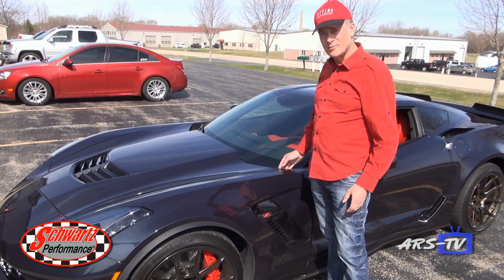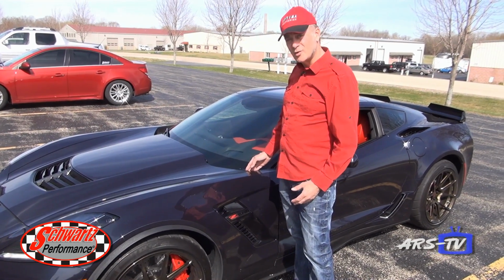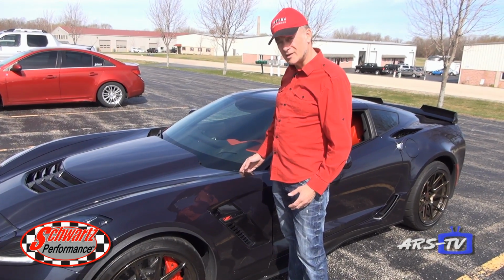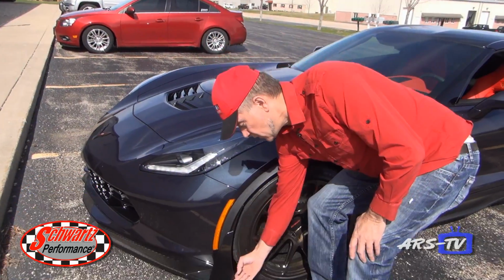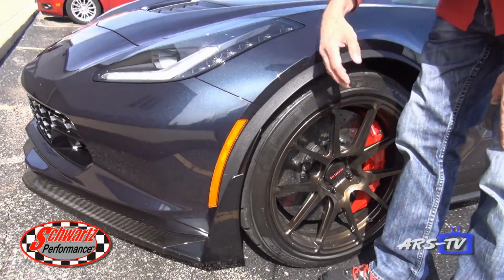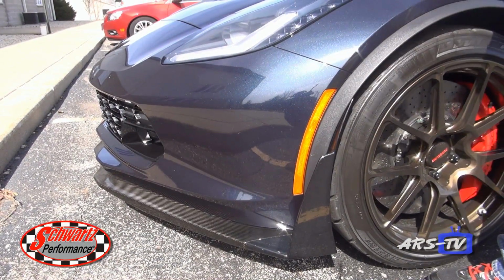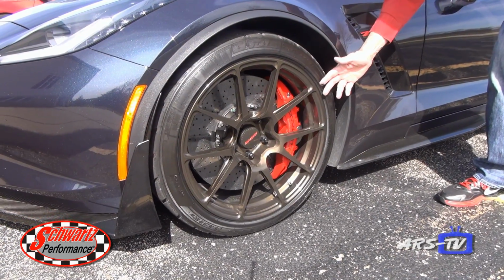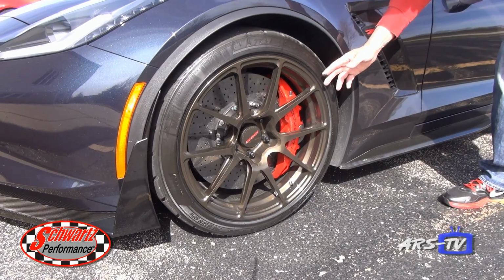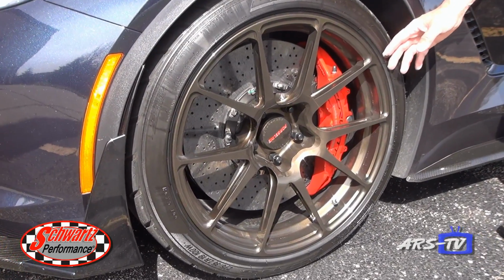Let me tell you a little bit about the Z06 Corvette. This particular version has the Z07 package with the Stage 3 aerodynamics. The Stage 3 aerodynamics is this larger end piece for the splitter. The carbon splitter is part of the Stage 2 aerodynamics. And then we've added some Forgeline wheels here. Since we're one of the top 10 Forgeline dealers, we like to have wheels on cars that we can show people.